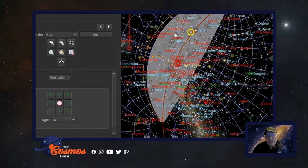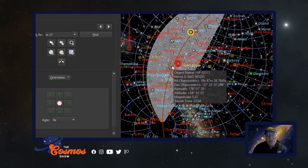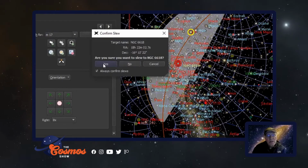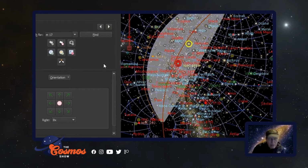This gray area is clouding it, but this is the Milky Way, the summer Milky Way. And so this is located right in the middle of the summer Milky Way. So I've told it to find it. There it is. Now I'm going to tell the telescope to move to that object. And it says, yes, I'll do that. And now it's moving there.